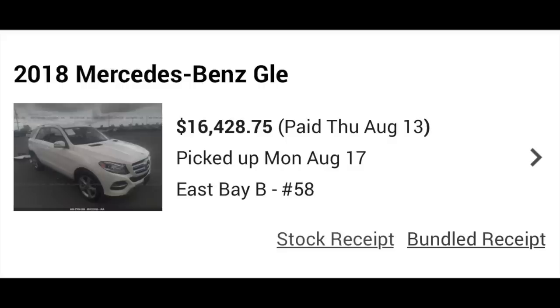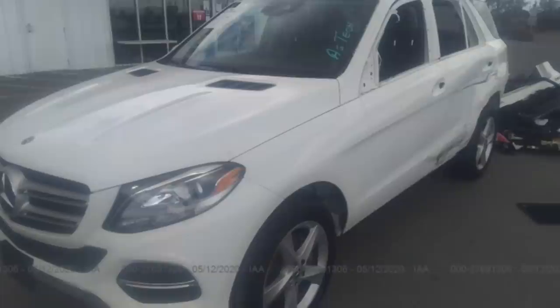Oh, this is completely a gamble. What do you guys think? Risky business there. Very risky business. Hopefully all the parts are there. Just crossing my fingers. Let's go pay for it, and we should have it back very shortly. Total comes out to $16,428.75. Let's go. Let's make the cashier's check and get this thing shipped ASAP.